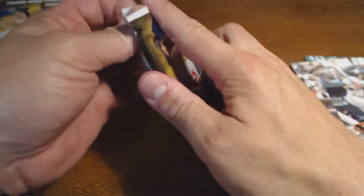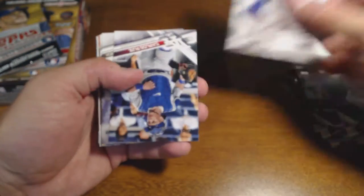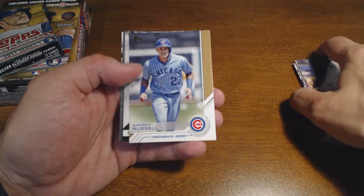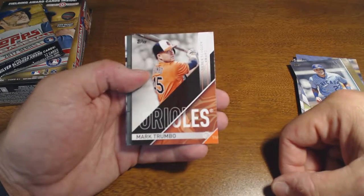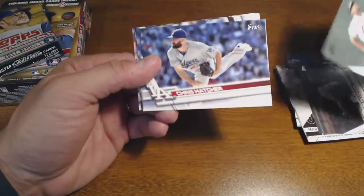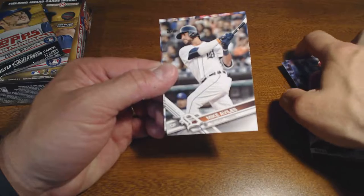All right, pack number two. Jose Quintana. Carlos Rios, Christian Friedrich, Drew Smiley, Addison Russell, throwback jersey top salute. These are pretty nice cards. Another Silver Slugger award, Mark Trumbo. Actually need quite a few of these Silver Sluggers, so we'll see if they need some of those. Jace Peterson, Byron Buxton, Chris Hatcher, Vic Neris, Mike Gavilas, Joe Gallo.